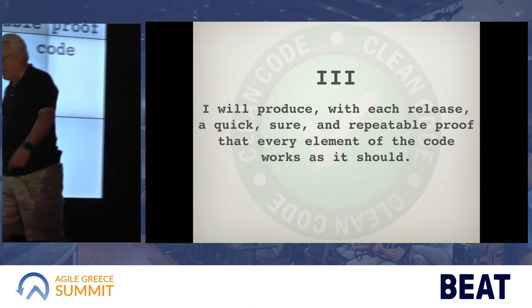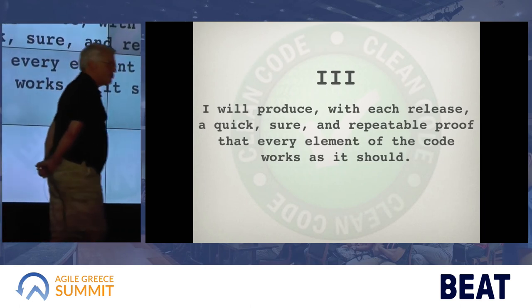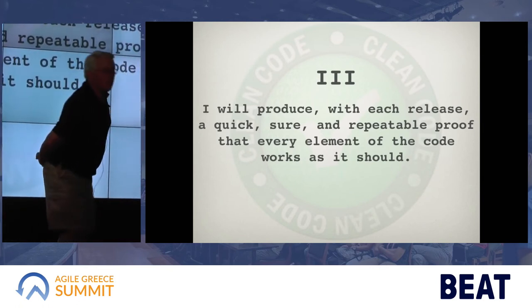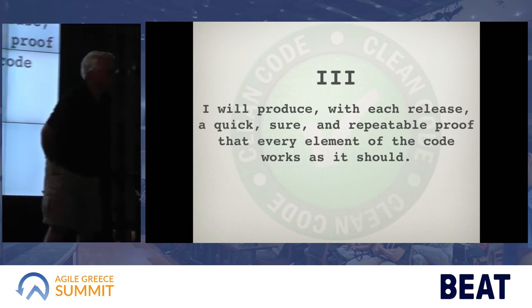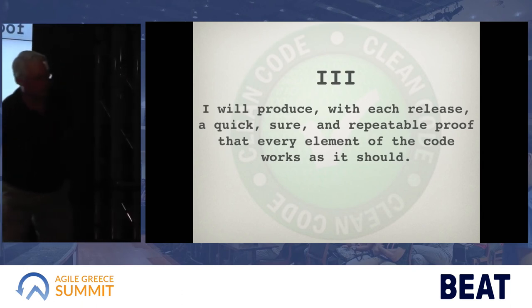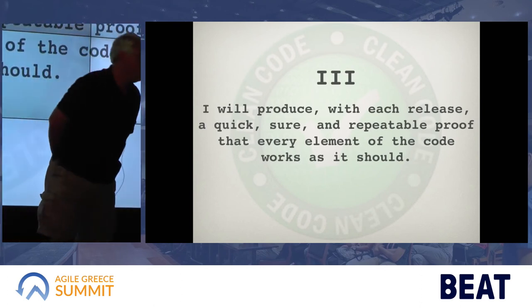How many of you have released code, shipped it to users, and you weren't quite sure if it would work? You know, well, I kind of hope it'll work. It sort of worked in the lab. I saw it work once. That is not proof, and that is not professional. That is, in fact, immoral.